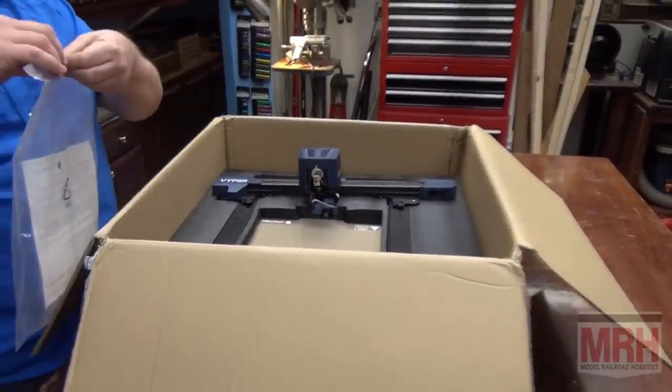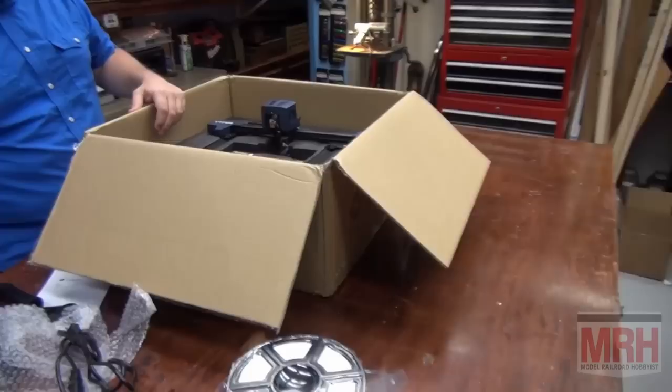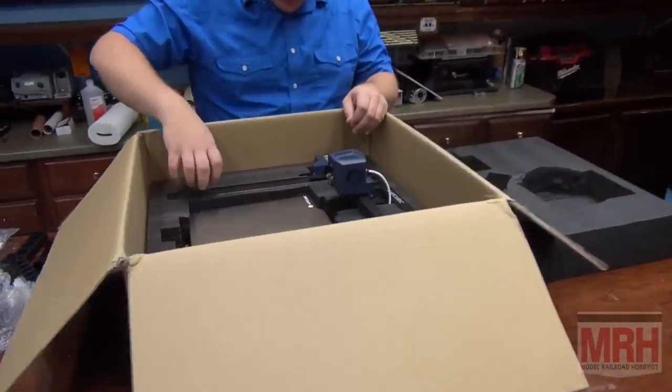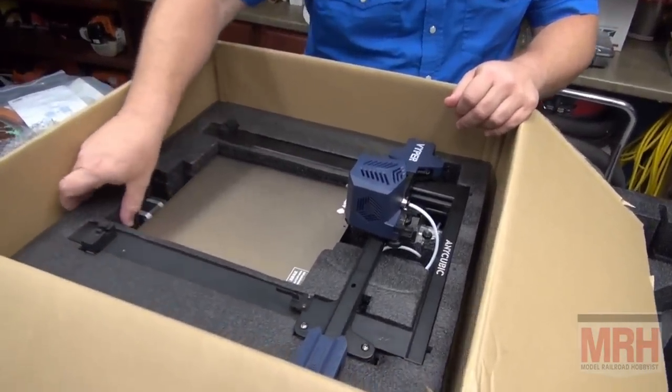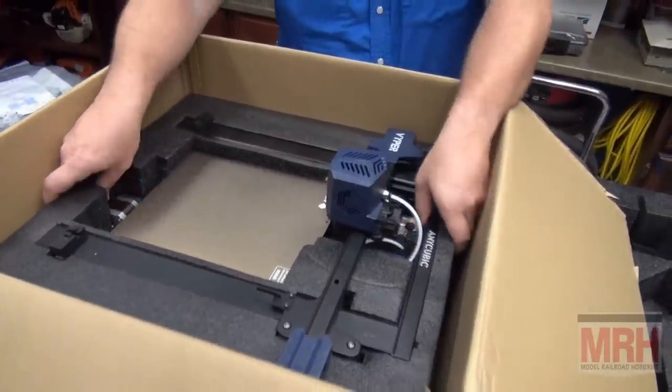As James pulls off the first layer of protective foam, you'll see there's a bag of instructions that includes the power cords, and then you will see the main mast. This is the tower of the printer. This will stand upright on the machine, and this in fact is what holds the print head.